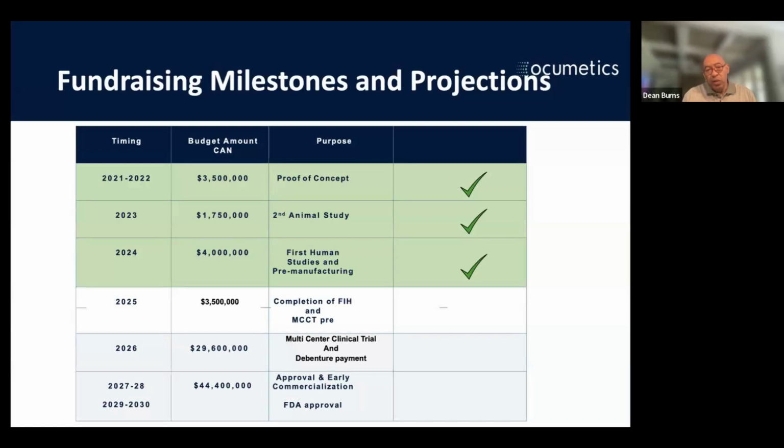Then, once we submit the clinical reports to FDA along with our IDE submission, we'll go into the multi-center clinical trial in 26. It's our hope that that process will go very smoothly so that in 27, 28, we can start looking at early commercialization, CE marking of this technology around the world while we're finishing up our FDA study, which we are projecting in 29 or 30.